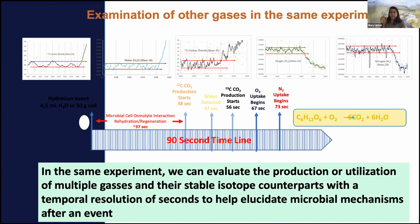And this is all in the same experiment. We didn't have to run this 5 times. We just look at the masses of the gases that are coming out. So this is all in the exact same experiment, all over the same time frame.